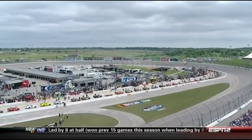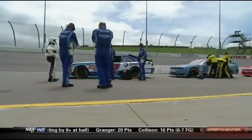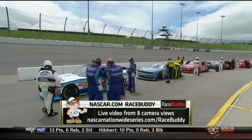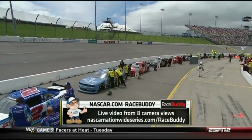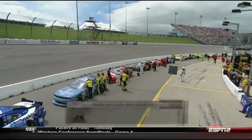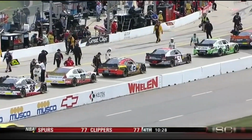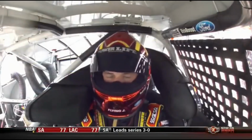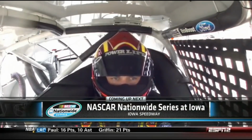Almost ready to go at Iowa Speedway for some good old Sunday afternoon short track racing for the NASCAR Nationwide Series. Remember to check out Race Buddy enhanced coverage for select Nationwide Series races with more cameras than ever. Log on to NASCARNationwideSeries.com/RaceBuddy. In a moment, our ESPN in-race reporter will be rolling out onto his home track, this time aboard Richard Petty's number 43. Des Moines native Michael Annett sets off in search of a huge win, and he'll talk with us about it on the parade and pace laps next from the Iowa Speedway.